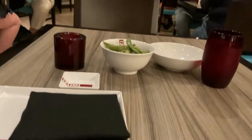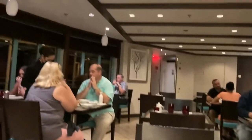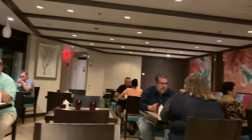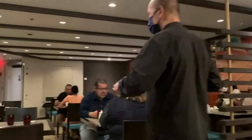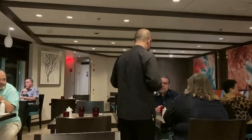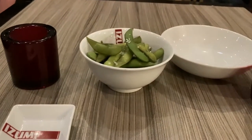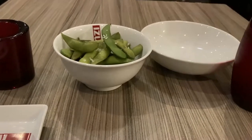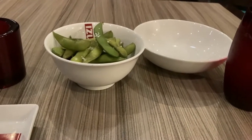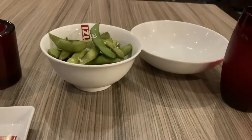So today for dinner, we are eating at Izumi over on the 12th deck. Unfortunately, you do have to pay extra for Izumi, but I do really like Japanese food, so I think it'll be worth the price for me. For the appetizer, they do give free edamame. I don't really like edamame, but if you like it, you guys would really enjoy this one.